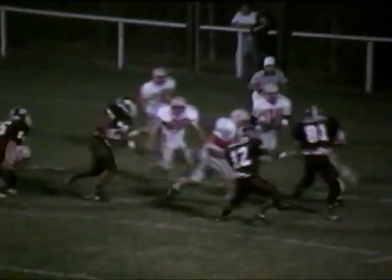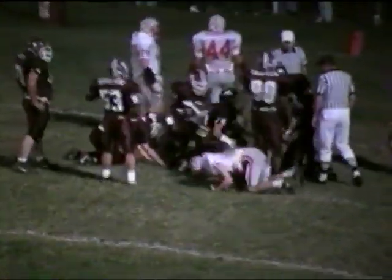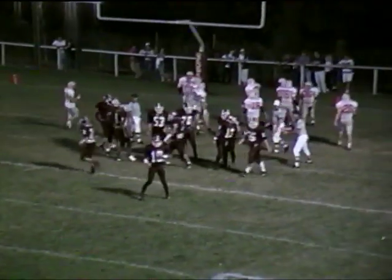Same set for the Redhounds. Pitch out left side this time to Mauser. He is looking for a hole, and he gets none. Taken down once again right on the line of scrimmage, bringing up 3rd and 10 for Corbin. They try Mauser right, then come back and try Mauser left. Cumberland defensively playing it very well.